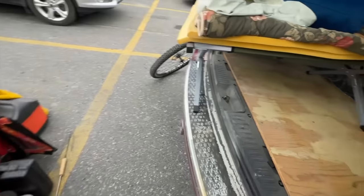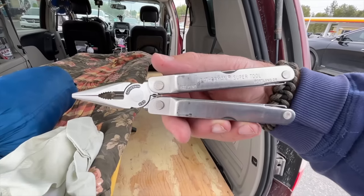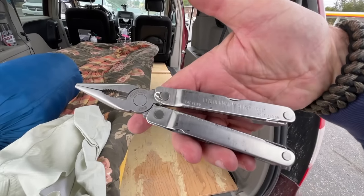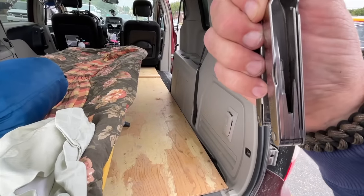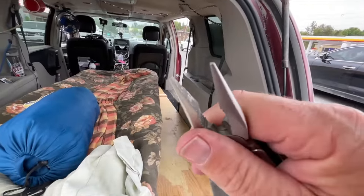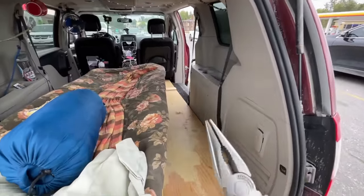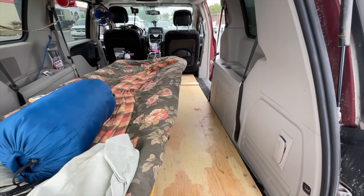I have a very cool tool. This is my Leatherman that Paul bought me many years ago. It's been an amazing tool, but that doesn't have a Robinson screwdriver on it. Has everything but a Robinson. I even tried using the grips there to grab the top of the screw, but it won't work. So the only way we can do this is to pull that carpet out.